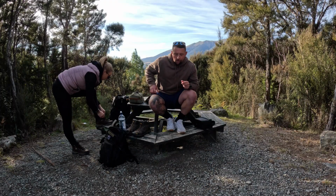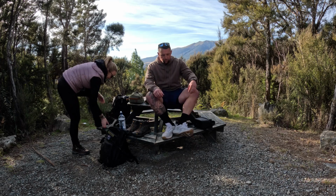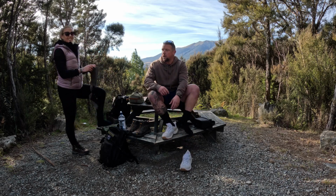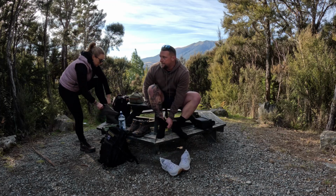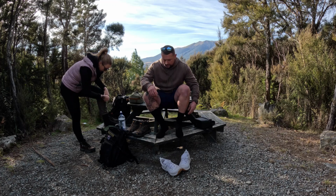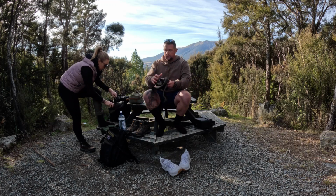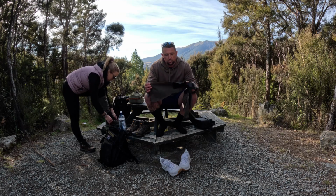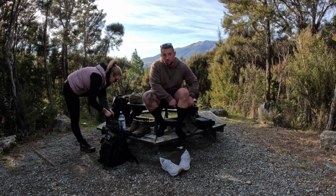Alrighty team, welcome back. So after 4.5 hours worth of driving, we've arrived in the car park at Whiskey Falls. Right now we're just currently prepping ourselves. From some of the videos that we've been seeing, there's a few river crossings, so we've got ourselves some waterproof socks that literally go on top of your socks and then inside your boots.